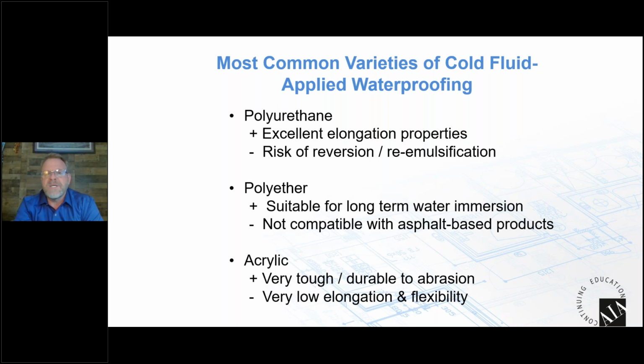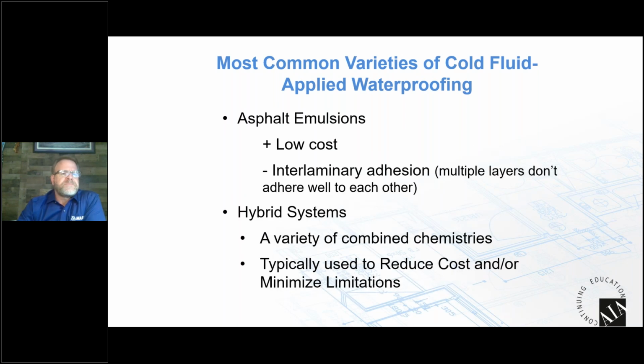Polyethers are also in the polyurethane family, but they do hold up very well to long-term immersion in water. Polyethers will not revert, and they can be exposed to underwater conditions for long periods of time. Acrylics really don't have a lot of flexibility. Probably one of the big drawbacks to them. They can actually crack over time. Asphalt emulsions really don't stick well to each other. They are a lower cost option, at least they used to be, but they don't adhere well to themselves. So if you have to go back and overlap or put a second layer, they're not great at that. And we usually don't see many hybrid systems these days among the better performing systems. Most of them tend to be polyether systems.